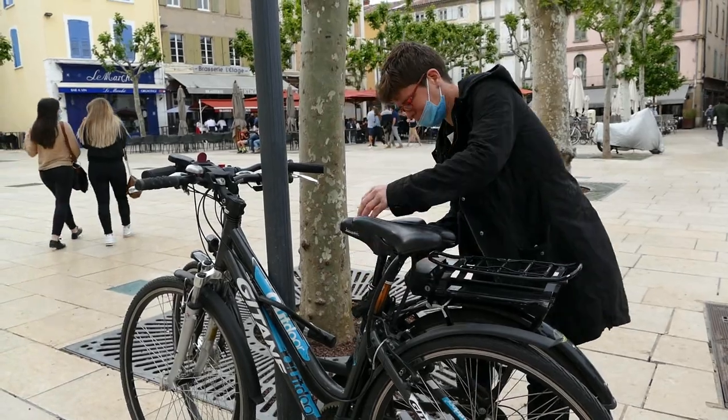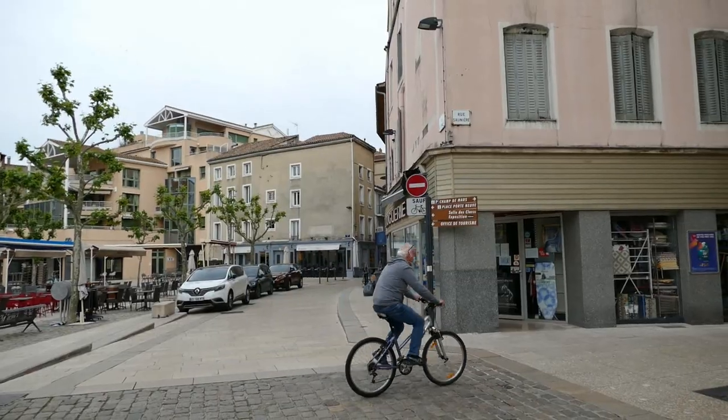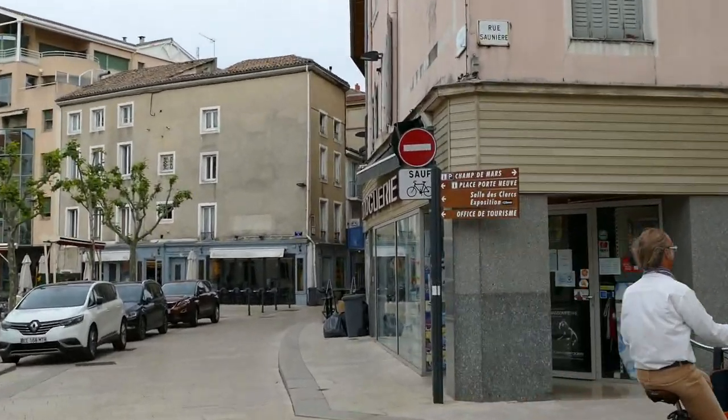Valence is very bike friendly. We were allowed to ride the bikes inside the city center, and when we were cycling on the streets, the cars were very friendly and let us through.